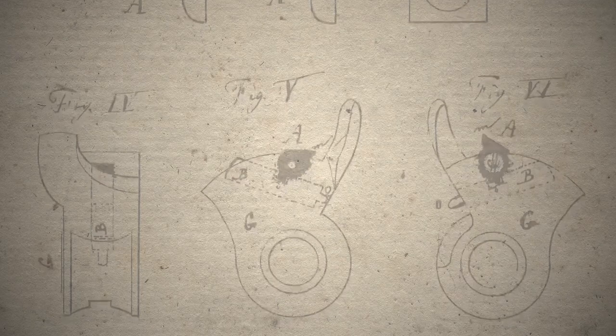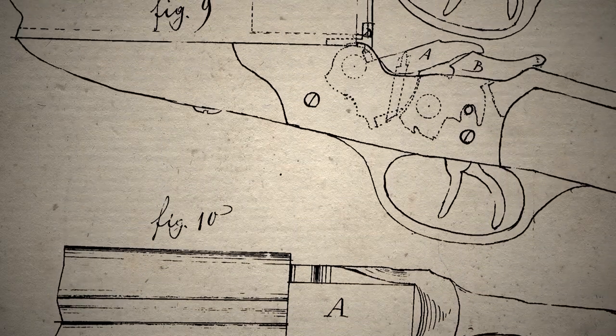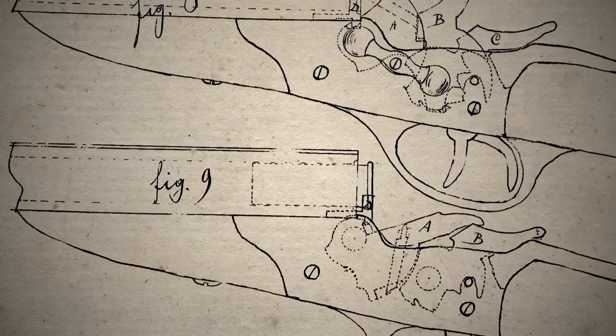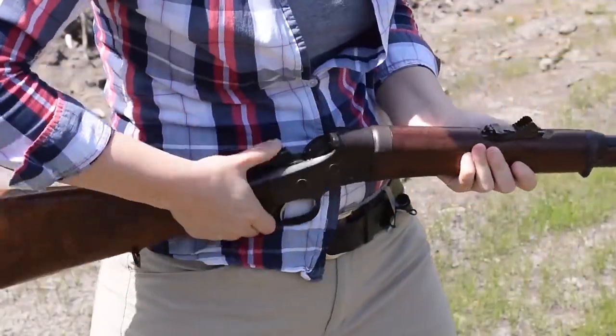More interesting to us is this double barrel design from 1870. It is essentially two rolling blocks smushed together, two hammers, two sears, and two triggers, but with a unified breech block. In July of 1871, they would be approved for yet another patent relating to, well, you guessed it. Now, sadly, I don't have a copy of this one on hand, but it covered two versions of an improved extractor system for the Remington rolling block.